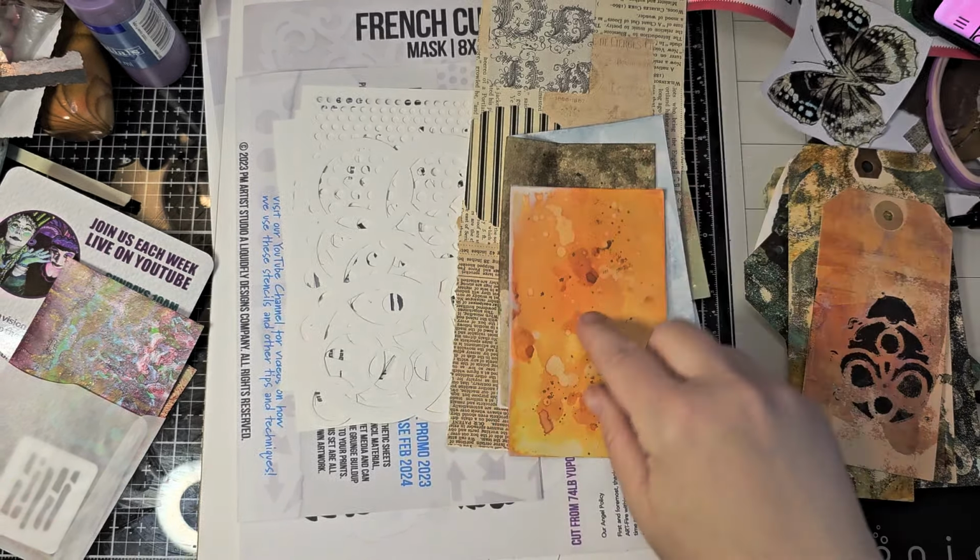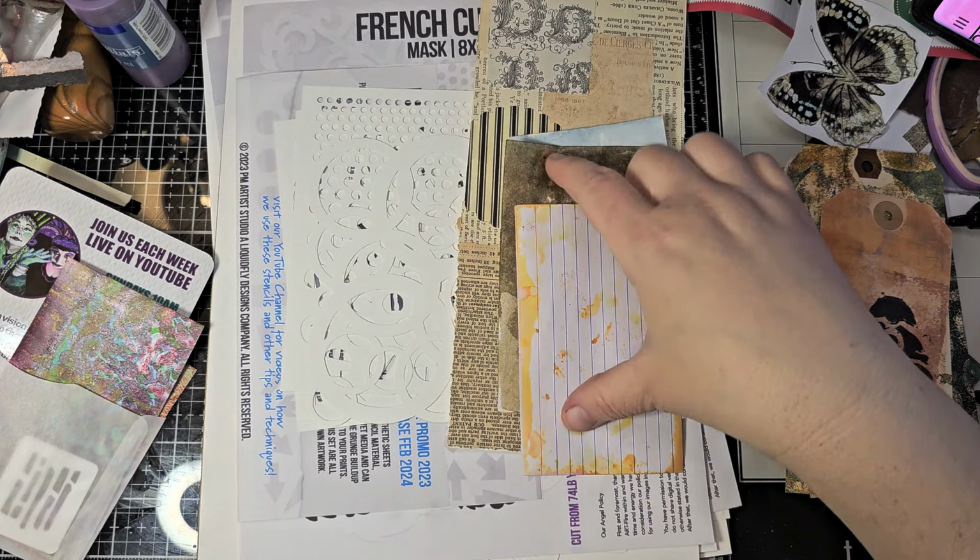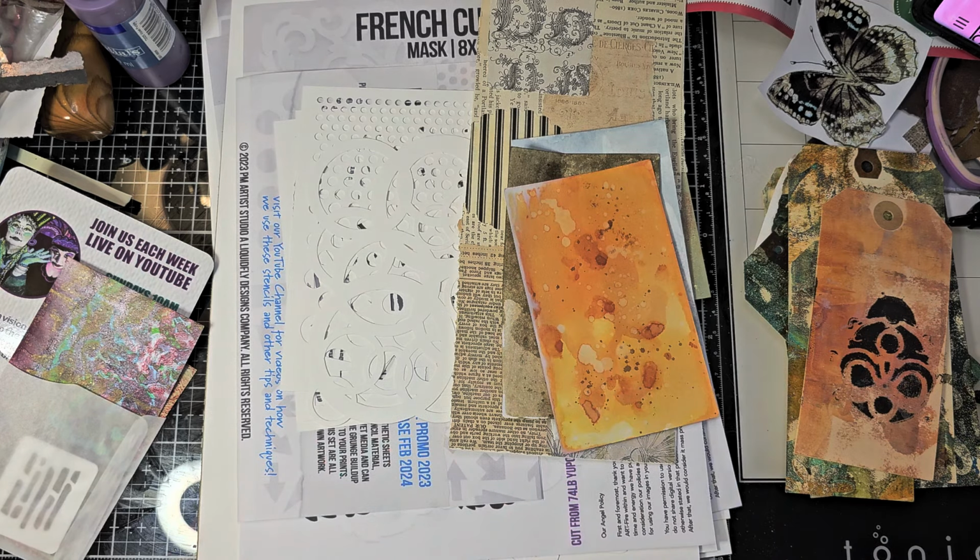See, these, I did inks on this side, so I could collage on that side, but I could do stuff on this side and just put other things on the other side. I mean, you know what I'm trying to say? I don't even know what I'm trying to say.